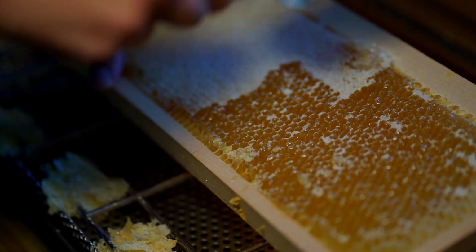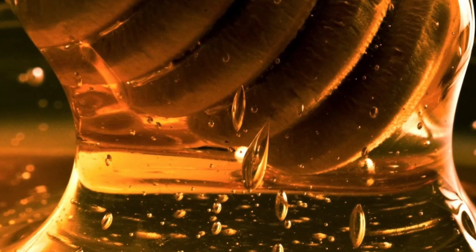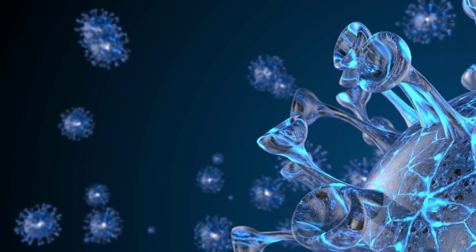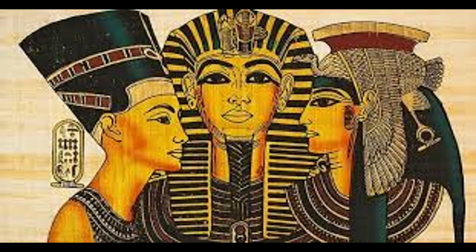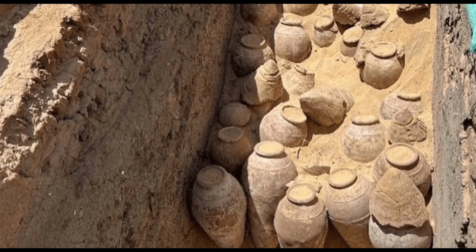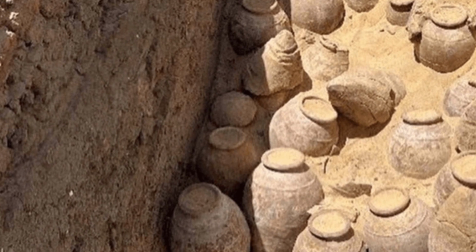And this wasn't just folklore. Honey is low in moisture, high in sugar, and produces hydrogen peroxide when mixed with body fluids. It kills bacteria, it seals out contamination, and it speeds up healing. The Egyptians used it for centuries. And in Anglo-Saxon graves, archaeologists have found ceramic jars with traces of medicinal honey paste.